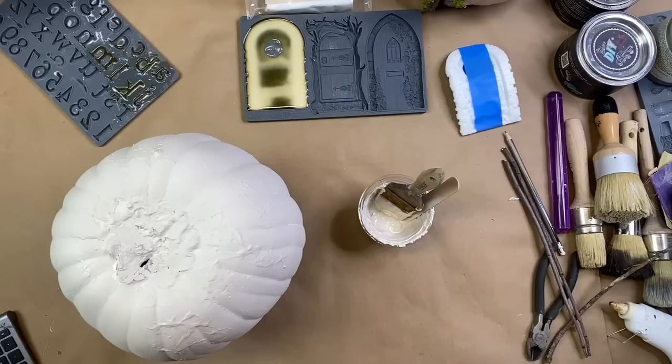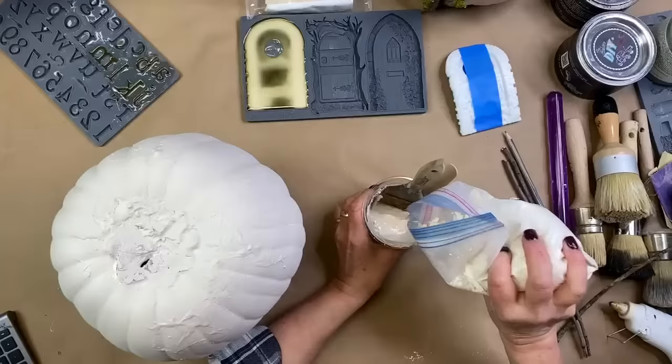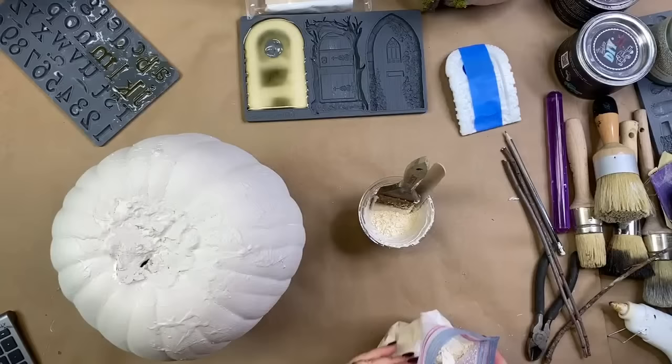Hi, Gia. It looks like Pigment Fix just comes in the 100 milliliter size, Deborah. That Pigment Fix, I'm telling you, is the most magical thing.